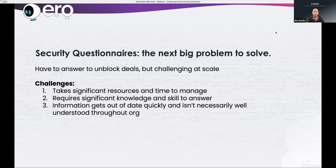The second challenge is that not just anybody can answer those questions. Typically you need significant knowledge, particular skills, and domain expertise to even be capable of answering those questions. And then the final thing is that information can get out of date quickly and isn't necessarily well understood throughout the org.